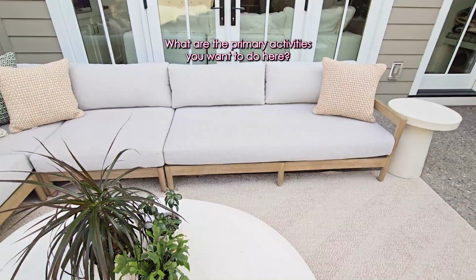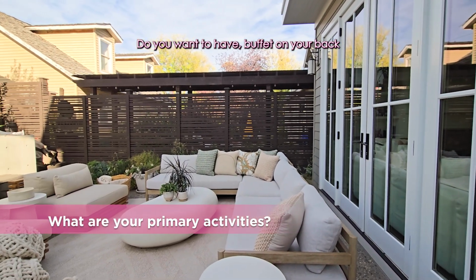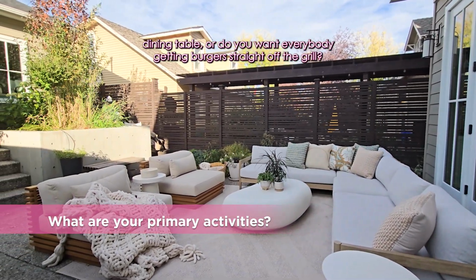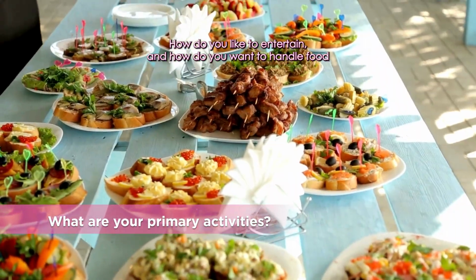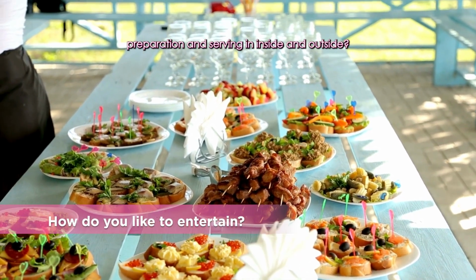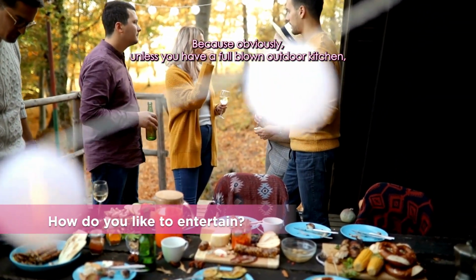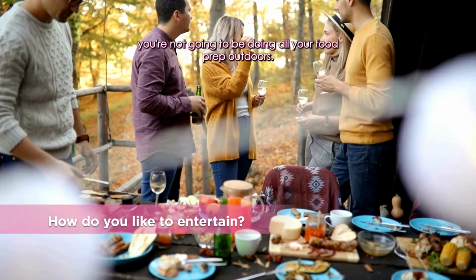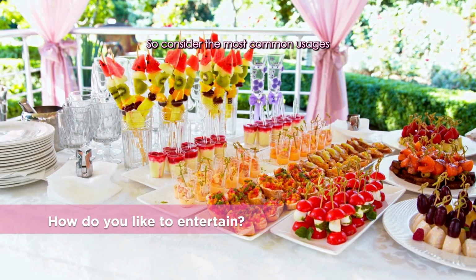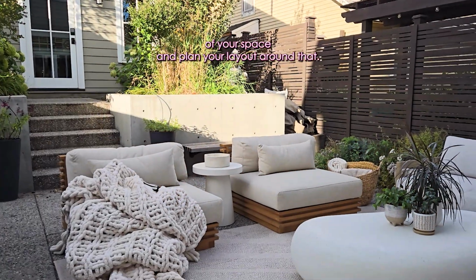What are the primary activities you want to do here? Do you want to have a buffet on your back dining table, or do you want everybody getting burgers straight off the grill? How do you like to entertain, and how do you want to handle food preparation and serving inside and outside? Because obviously, unless you have a full-blown outdoor kitchen, you're not going to be doing all your food prep outdoors. So consider the most common usages of your space and plan your layout around that.